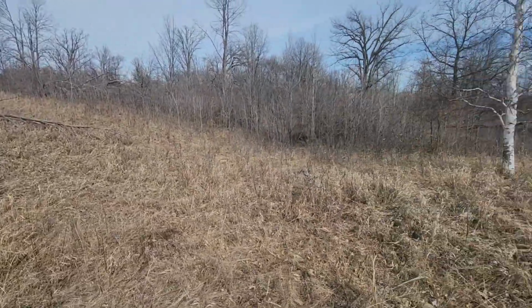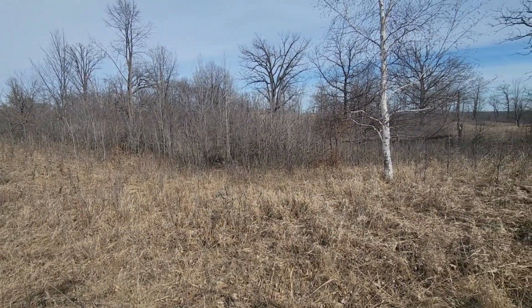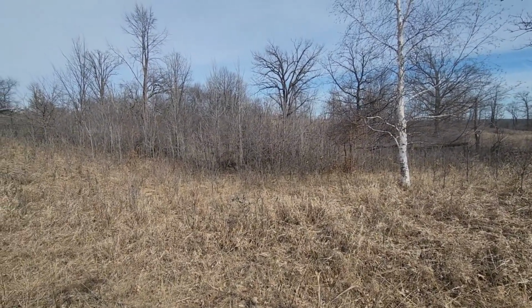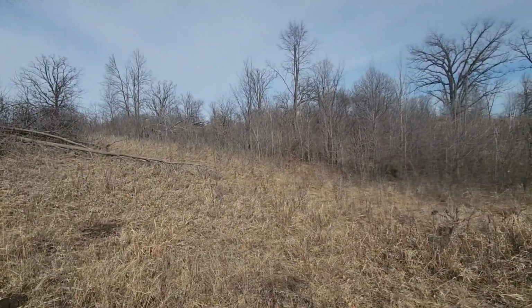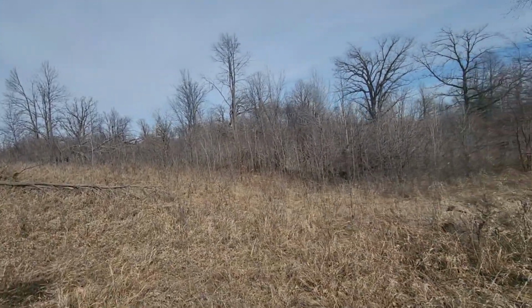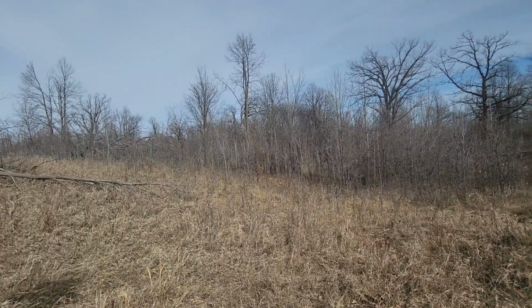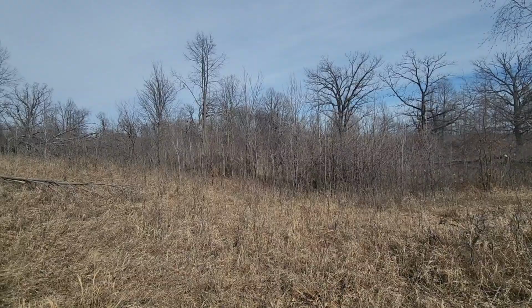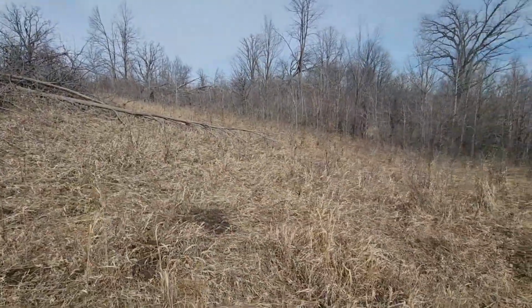We've bedded not just the two that I shot out of here, but we've seen three of the biggest bucks we've ever seen on our property down in this bedding area. And just because of, I don't know, extenuating circumstances, just never got a chance at killing them. But they were down in here because it is a very secure little brushy bottom.